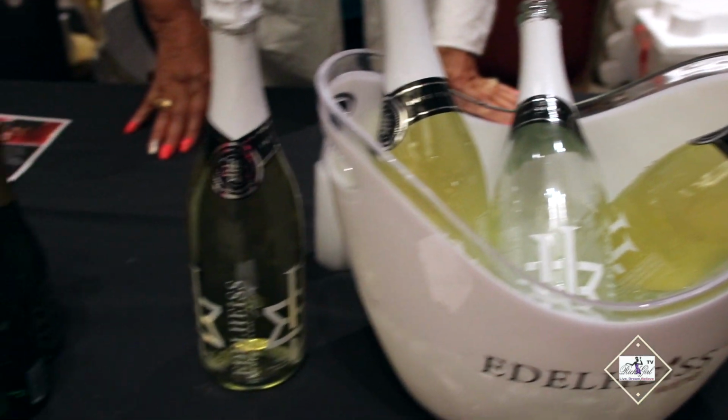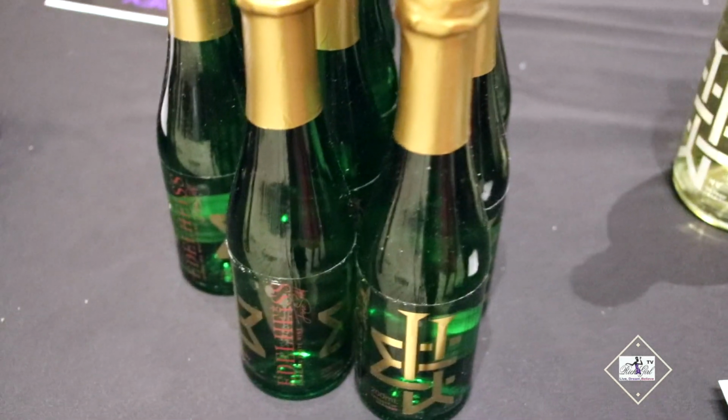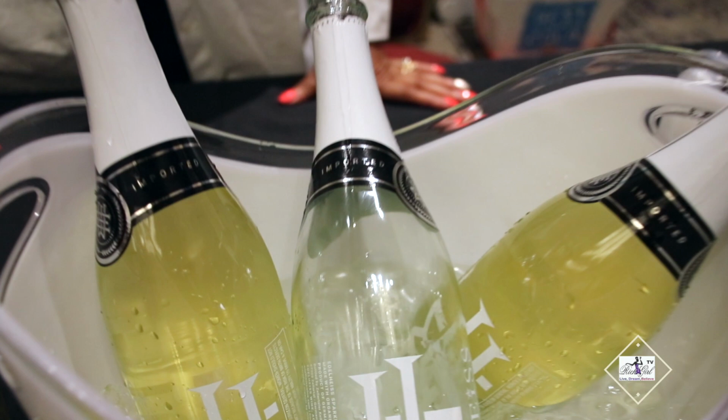So I found a vineyard over there that produces all organic wines and produces the type of wine that I started out with. In 2015, I got the first product in the United States. Everybody was supposed to be drinking this wine warm, which they were not, because we're so used to drinking wine in a wine glass.